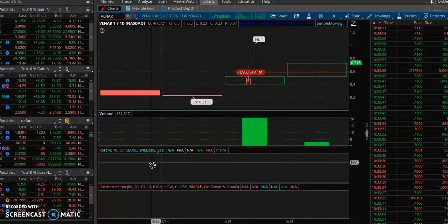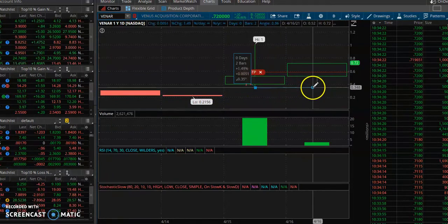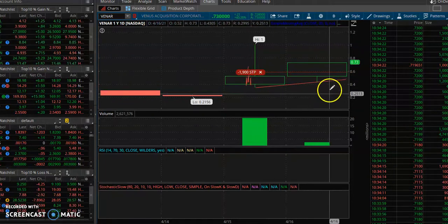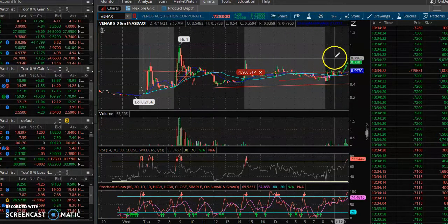We are looking at VENAR. Whenever we see this pattern and we can draw trend lines in a hole, that's very bullish. So we went red to green here, and as you see this stock moving up, following the tape with time and sales, it's breaking out.